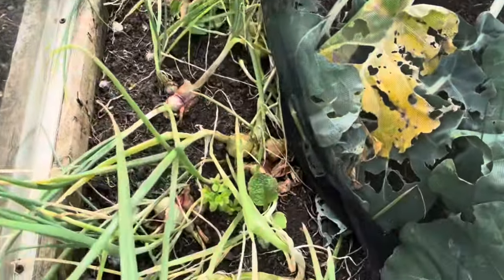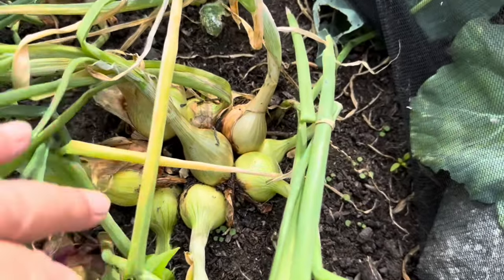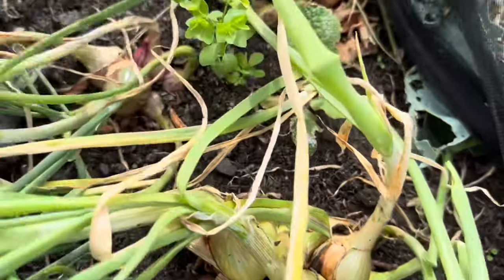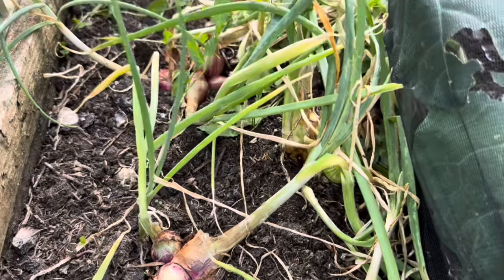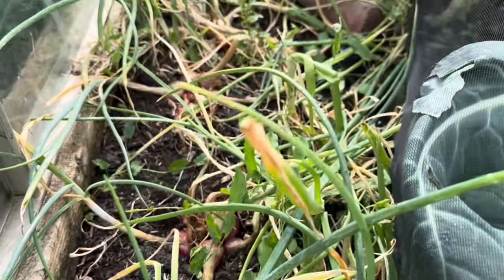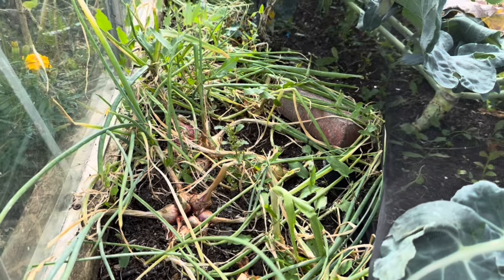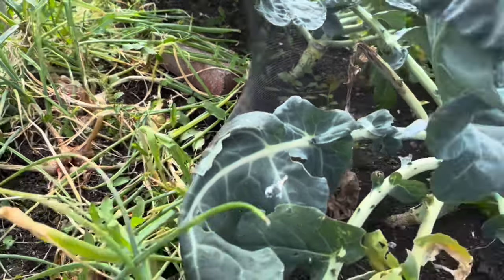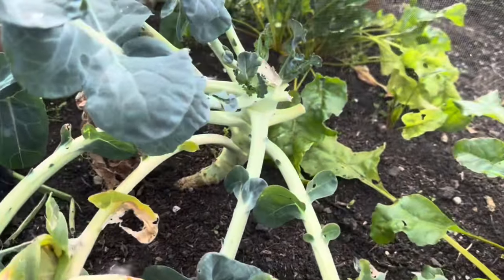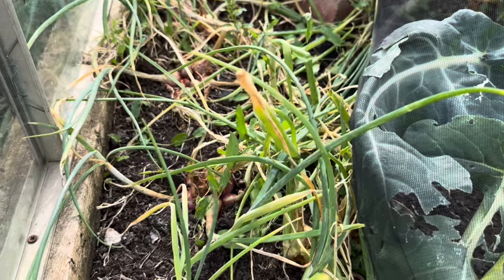So here are our shallots that we grew from sets, and you can see they're looking really, really nice. We're due to have a lot more rain, but I'm going to leave them in today, unless I have some extra time, which I doubt. When we take out the brassicas next to it, we'll probably take out these shallots as well.